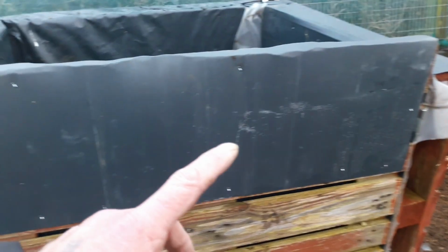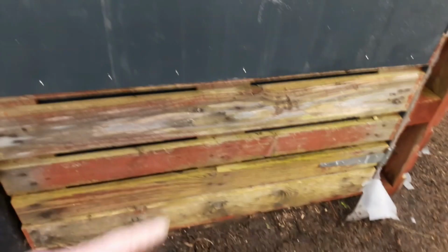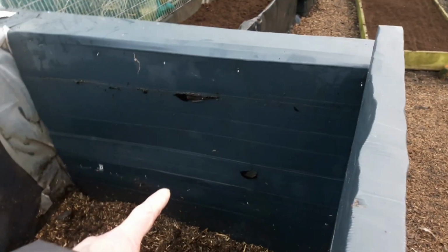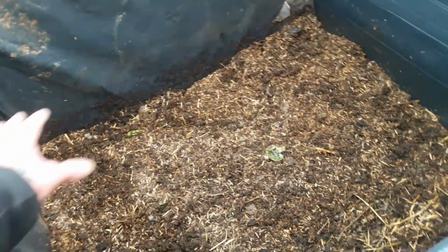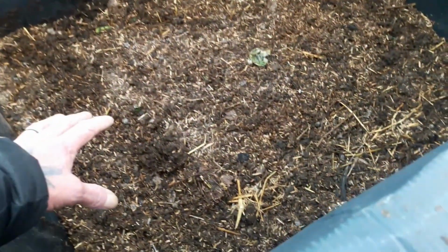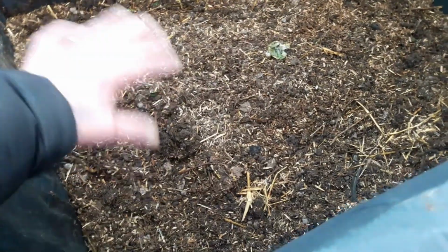We also finally got the liner on the back of this compost bay, and I've just folded it over and tacked it down, and we've got this other in here where the plastic had deteriorated, and we've now got the greenery off the top of here in here, plus all the old strawberry plants, and we've put a layer of the chicken manure and wood chips on the top.